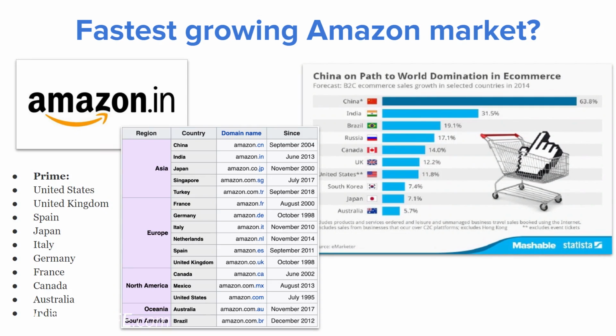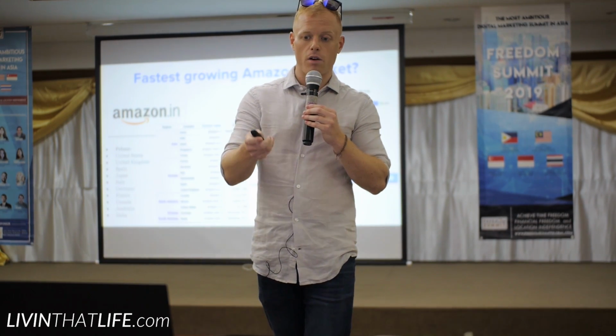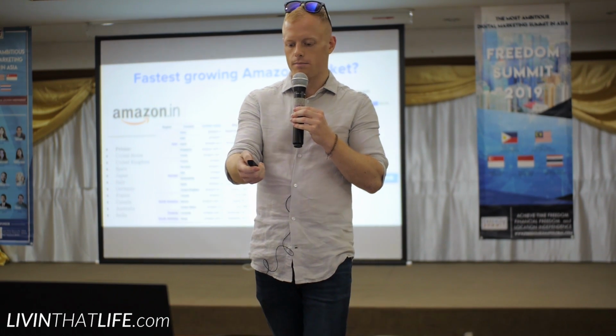What is the fastest growing Amazon market, you might ask? Well, the graph on the right is showing that for e-commerce in general, the countries that are growing most in e-commerce are China on the top, followed by India and Brazil. So Amazon is in India and Brazil. So that might tell you that India could be an opportunity to get on Amazon, as well as Brazil. So that's definitely something to be looking into. And Amazon is also in all of these countries as well, in that middle box.